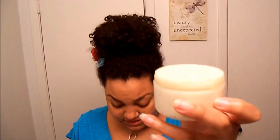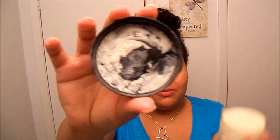I haven't used it. You can see all of her stuff comes packed full to the top. I mean, the top has product on it. It comes full to the top, really nice and smooth, and it smells so good. Perfect for sealing or moisturizing or twisting, whatever you usually do with the butter.